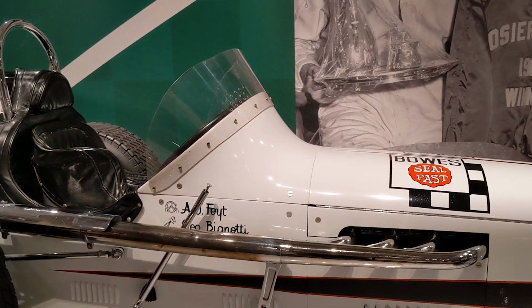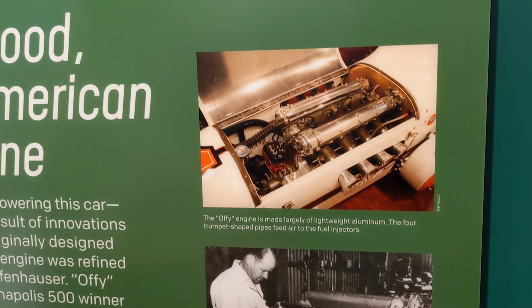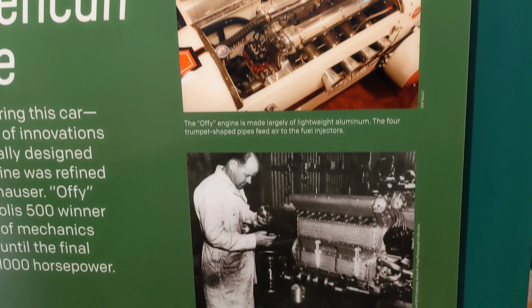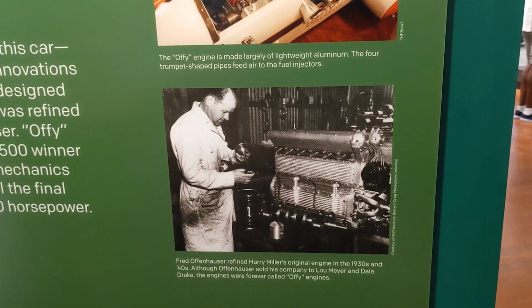To me, I love the Ford Cosworth, but that engine has to be the greatest engine ever made for racing, because it started in the 1930s and it went all the way till about 1970, 1971. It's a small engine, and later they turbocharged it.